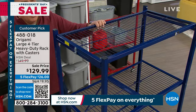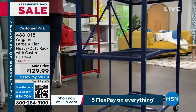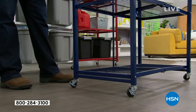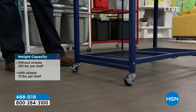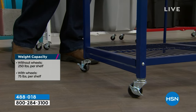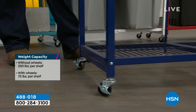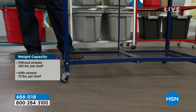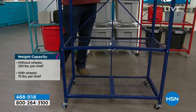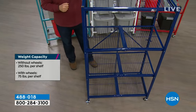Now, it has wheels that are removable. You don't have to put them on if you don't want to. The wheels that are on this, we give you 2 locking wheels out of the 4. If you put the wheels on it, we recommend you limit yourself to 75 pounds per shelf for a grand total of 750 pounds on this, okay? Without the wheels on this, then you can go up to the maximum weight capacity, which is 250 pounds per shelf, which is a grand total of 1,000 pounds. So you get a half a ton of weight capacity on this when you do that.